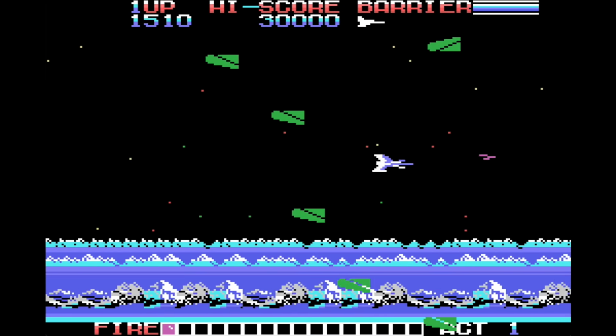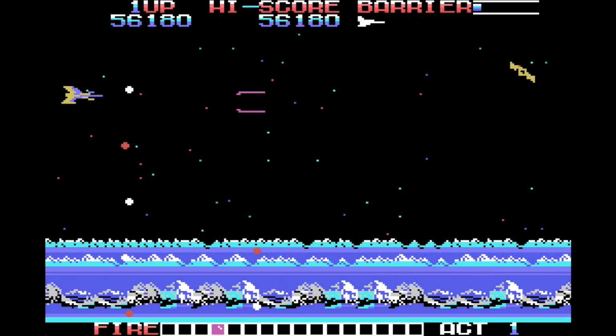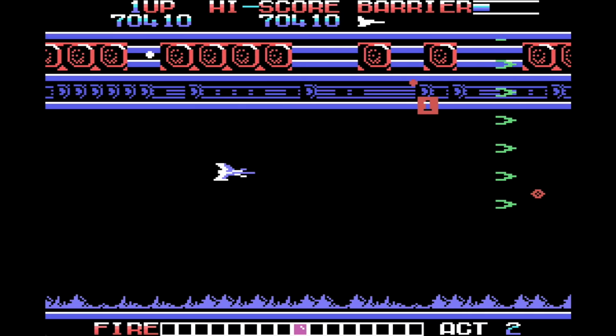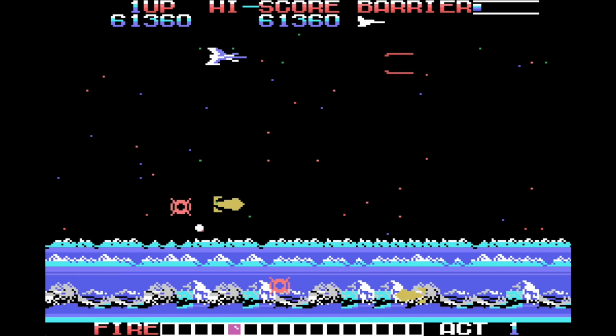For that reason, you have a power gauge and can take a few hits before you lose a life. You can power up your weapon by collecting the numbers. If you get one you like, then don't get any more numbers or you might regret it. The enemies aren't interesting at all and their patterns are more annoying than anything. Still, like I said, this one's pretty ambitious.